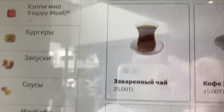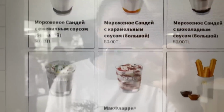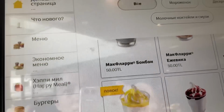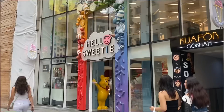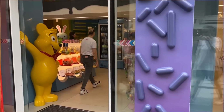Again, Turkish cup with tea, ice cream, cheesecakes and all. And the Happy Meal has cherry tomatoes. Cherry tomatoes. Candy shop.